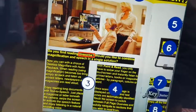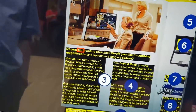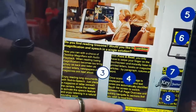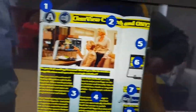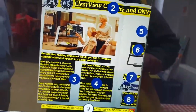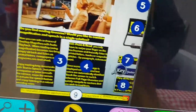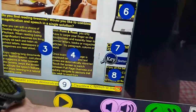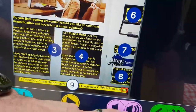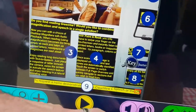Do you find reading tiresome? Would you like to... Yeah, stop picking up on that one. The whole idea is that it is meant to jump to the next. So you can obviously save multiple pages on there. In fact, you could save books too if you wanted to. And you can change, obviously, the speed of the voice. With Fiona's case, we do normally have to knock the speed down a couple of notches because it's a little bit fast in its natural form.